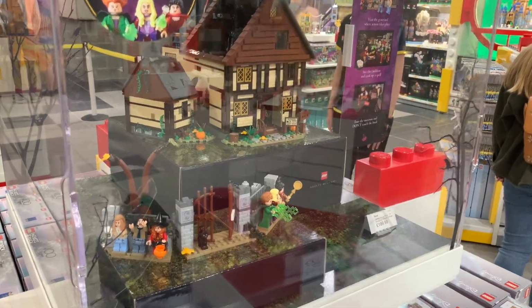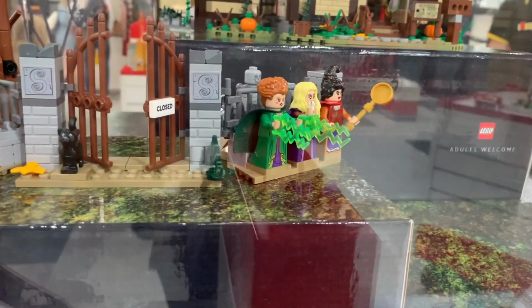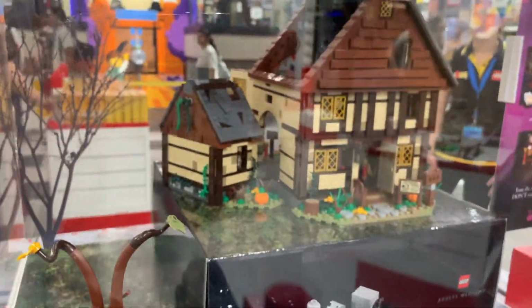This is the relatively new Hocus Pocus house. It came out, I think, last month. I'm not very familiar with the characters. I know they're the Sanderson sisters, the witches. I've not seen the movie myself.